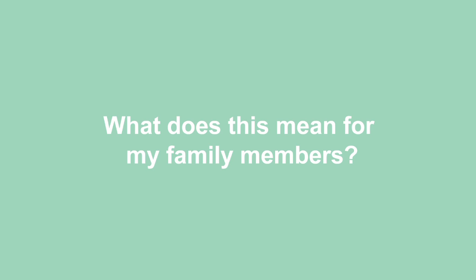What does this mean for my family members? If a genetic mutation is found in the family, it is possible to offer genetic testing to other relatives to help determine their risk of cancer and recommend appropriate screening. When someone has a gene mutation, there is a 50% chance that they will pass it on to their children.